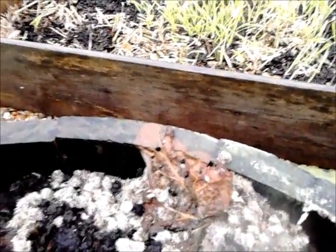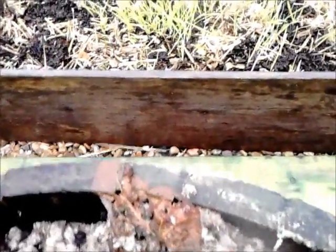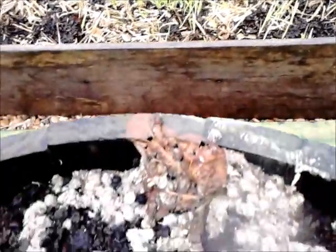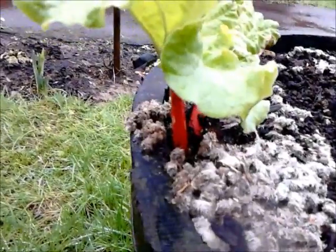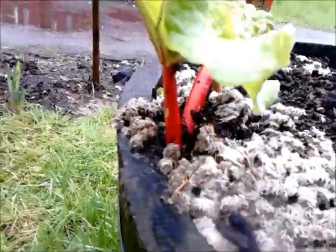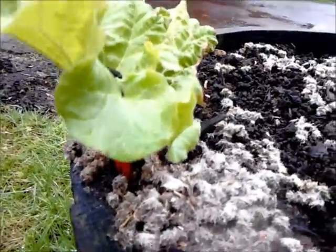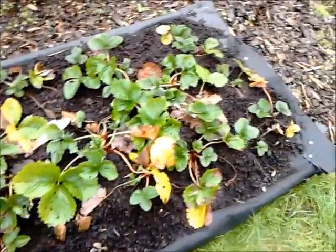The one the slugs had to go at, but the crown's okay. This wool that I've put on here is keeping them at bay. There's been no slug trails since I put it there. But this one, they started to have a go at it, soon put the wool down, and they haven't come back.